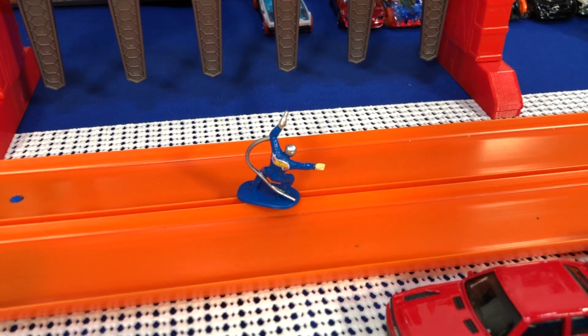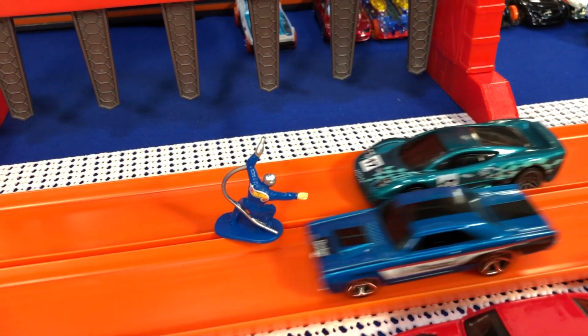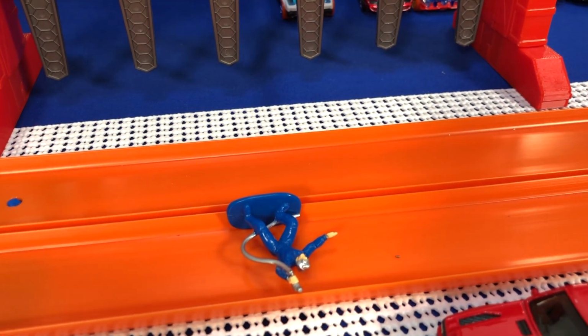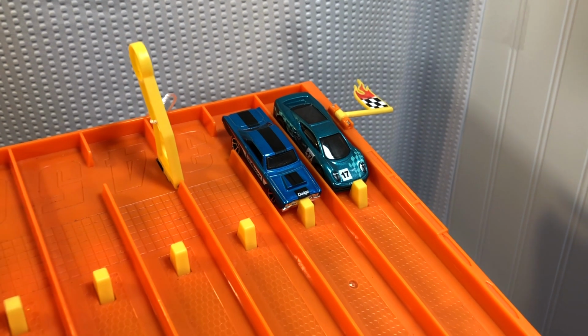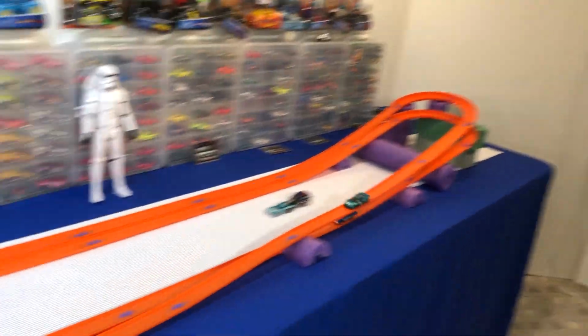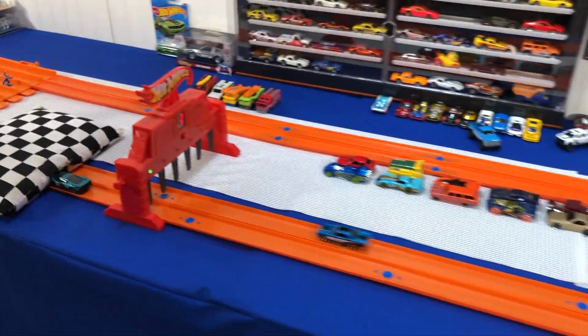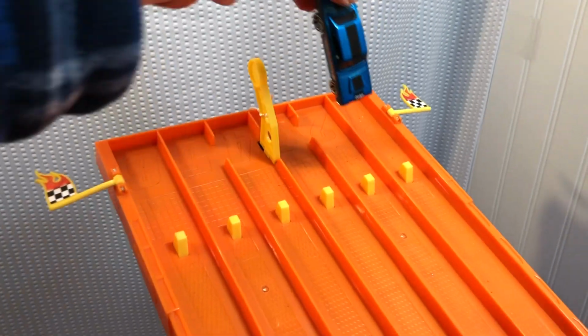Okay, I just got word from the official. The starting gate's ready. Let's get them up there. Okay, first up is the XJ220 in lane 1 and the Dodge Dart in lane 2. Go! Oh, tight race. The XJ220 is going to take the first win. Winner! Lane 1!